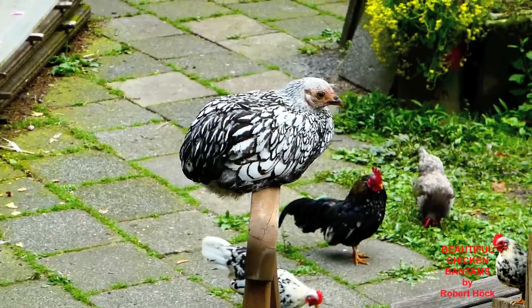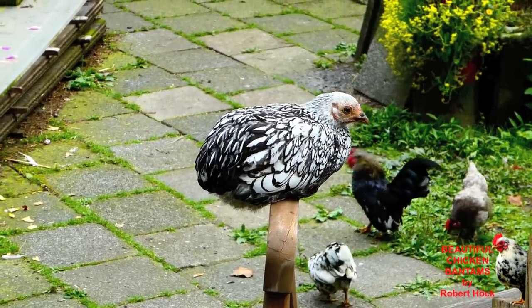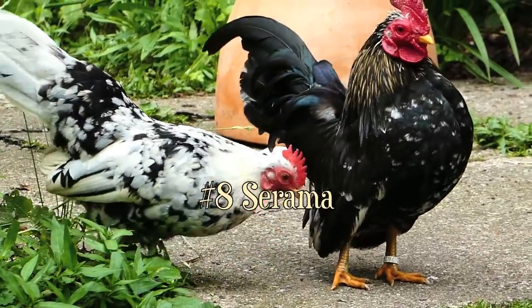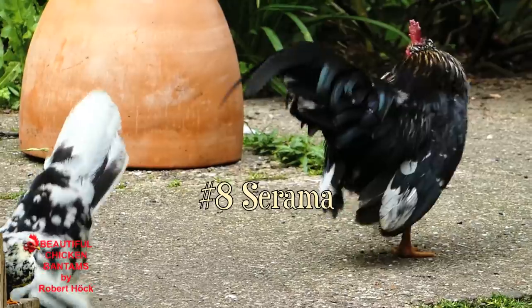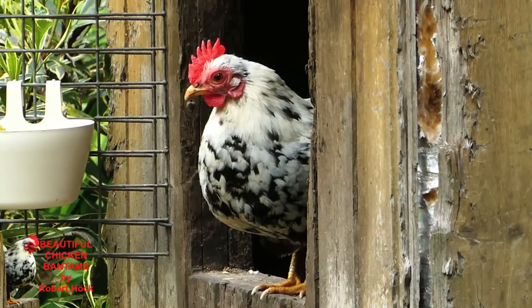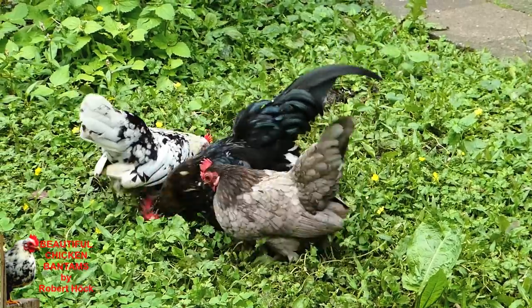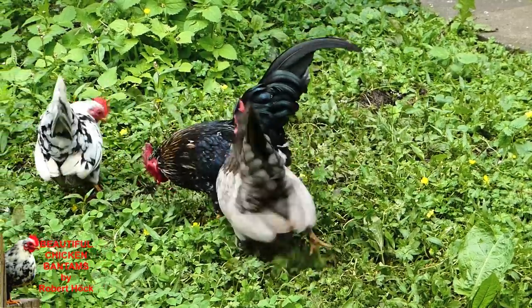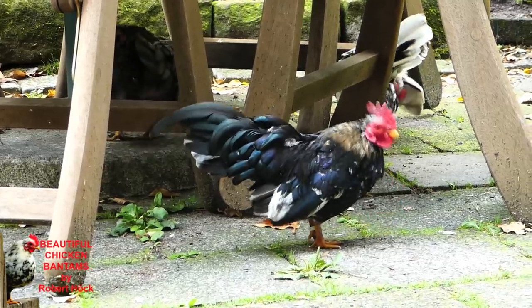Below this half-grown Wyandotte hen, you can recognize a few Serama bantams. The Serama chicken is my next choice for the ranking. The Serama is the first breed in my ranking which belongs to the group of true bantams. True bantam, what does that mean? It means there is no bigger sized counterpart existing, as we know it for example in the case of the Welsummer bantams and the Wyandotte bantams.